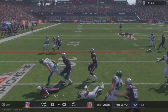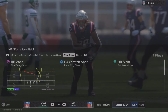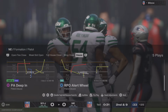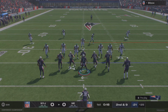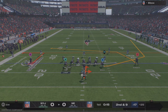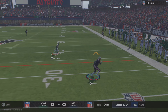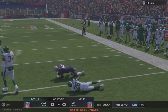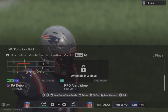A handoff as they try to run it here. And not a whole lot there, up to about the 25. Here's 2nd and 9. RPO, quick throw, grabbed by Wilson. And he's taken down on what should be the final play of this 1st quarter.